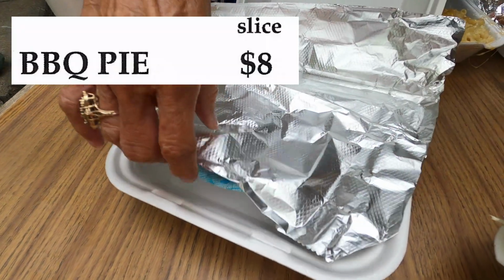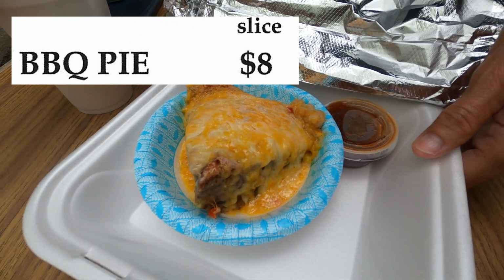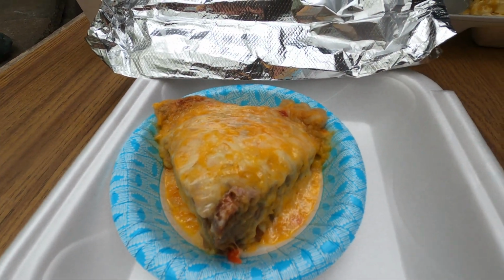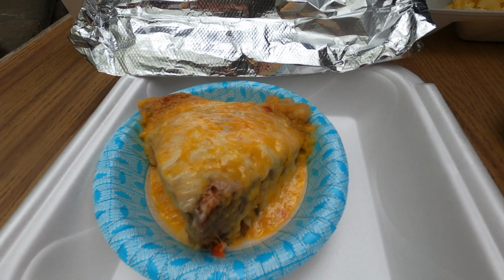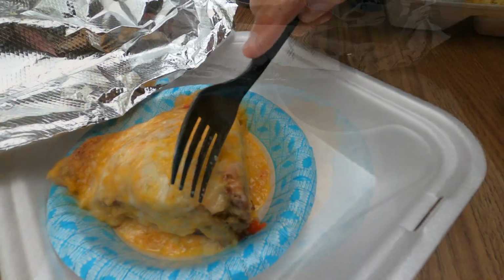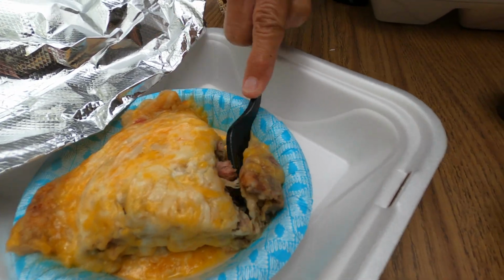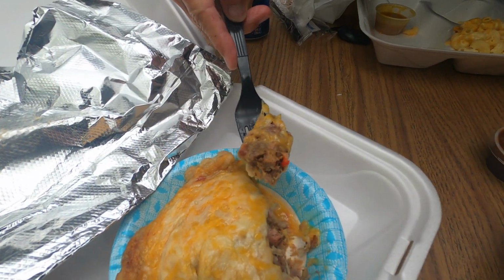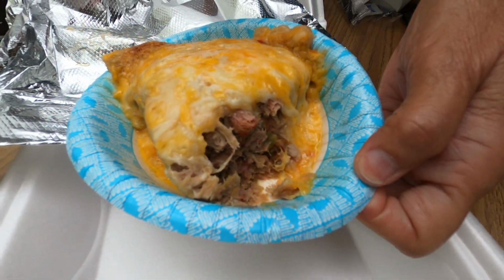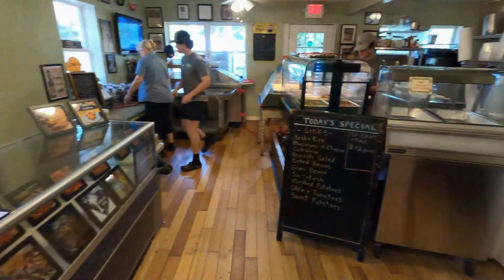Now, I have never heard of barbecue pie. It's a first for me. It's a pie shell that is stuffed with pulled pork mixed with sauce, add little green peppers and little onions, and then piled high with pimento cheese. Man, I tell you, it was really good. It was a good bite all the way through. It was cheesy, and you had that barbecue in there, the onions and peppers. It was delicious. Look at all that meat. And I dumped red sauce all over it, and it really brought it up a notch.